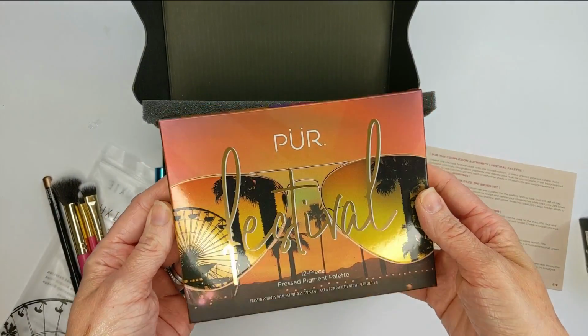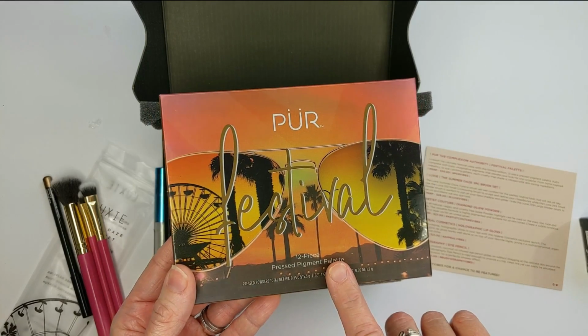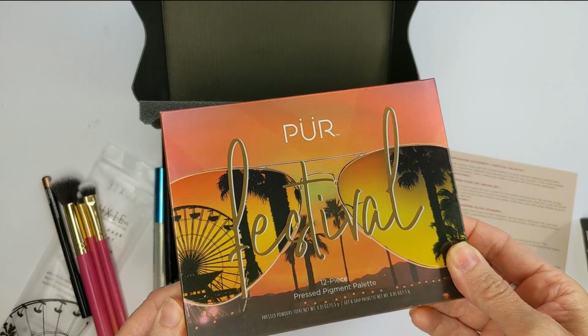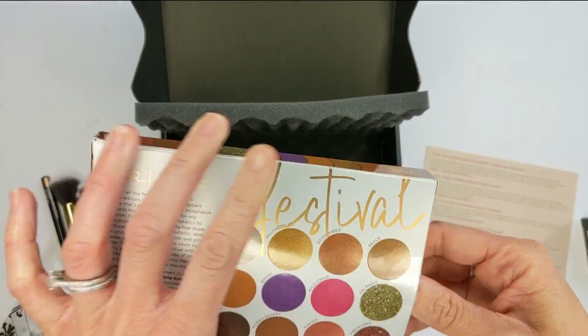And last but not least is the Pure Festival palette. I'm actually really excited about this. I did see it at Ulta on their website, and I was about ready to buy it, but then the next day I got my email from boxycharm with the little sneak peek, and it showed that this was in here, so I didn't end up buying it.